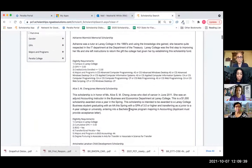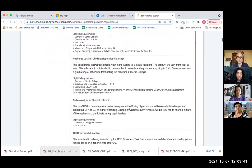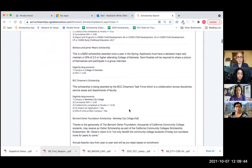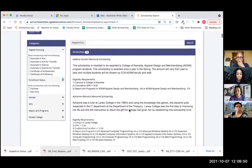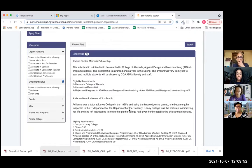So again, this is just a brief glance. It helps students as they're scrolling through, if they'd like to, that maybe they are a design or a clothing design student, and they want to emphasize their goals, which is asked for in the essay portion, but to really put an emphasis on that, because there are going to be people, the College of Alameda staff for the apparel and design program, that are going to be looking at their application if they meet these minimum qualifications.